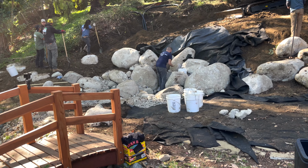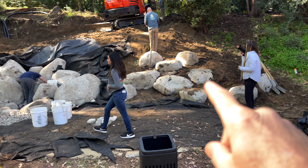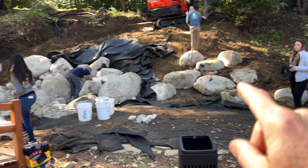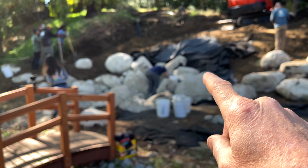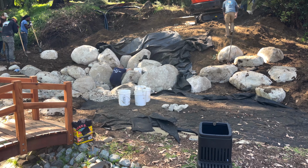These are the kind of things I've been messing around with, the small detail work. You got people working on these rock outcroppings over here. Look how much stone. There's probably at least a third of the stone that's used in the project is gonna be used for the outcropping. That's what makes it look natural.